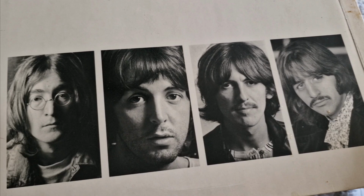Now the gatefold looks okay, but still the corners here are dead. The picture is okay. Text is okay. The British one, Garden Loft House. Here the corner is trashed.